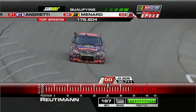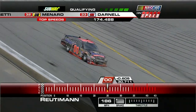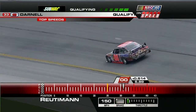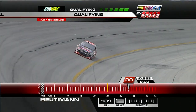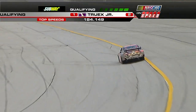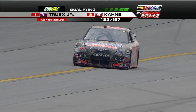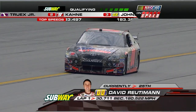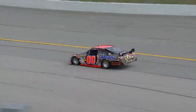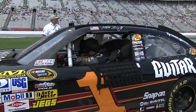David Ragan, we know he got the win at Lowe's Motor Speedway in the Coca-Cola 600. He also has 2 poles this year at Texas and Dover. But David's first lap was good enough for just 25th at a 30.71. And by no means is he eliminated from getting into the top 12, but I just think coming in here 16th in the points, 160 points behind 12th place, that mountain is just way too vertical.